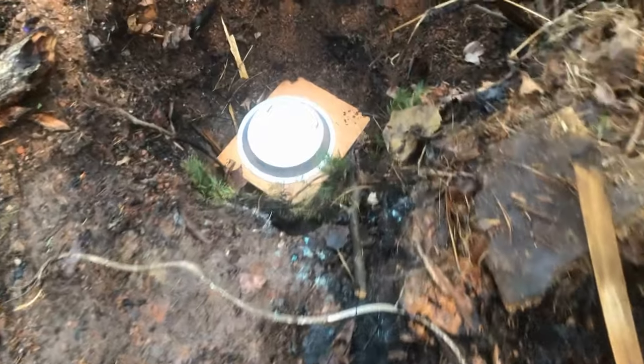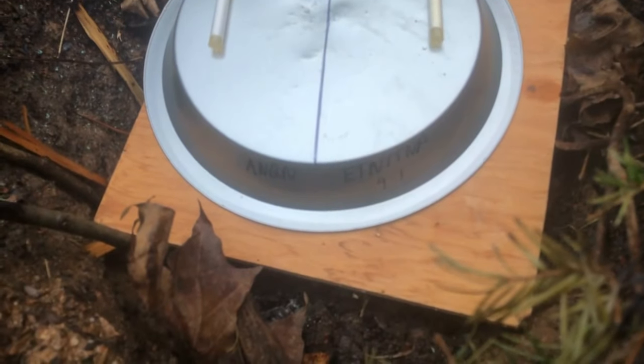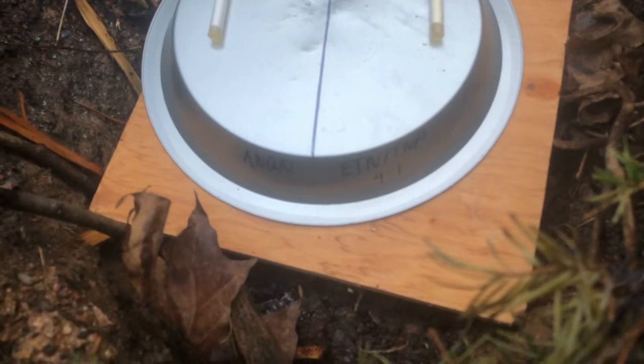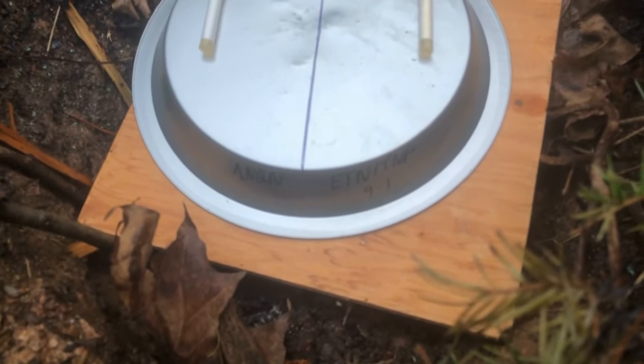And here's where it will all be going down. Camera set up. On the left, we have our amino nitroguanidine nitrate. And on the right, we have our 4-to-1 ratio of ETN to picric acid.